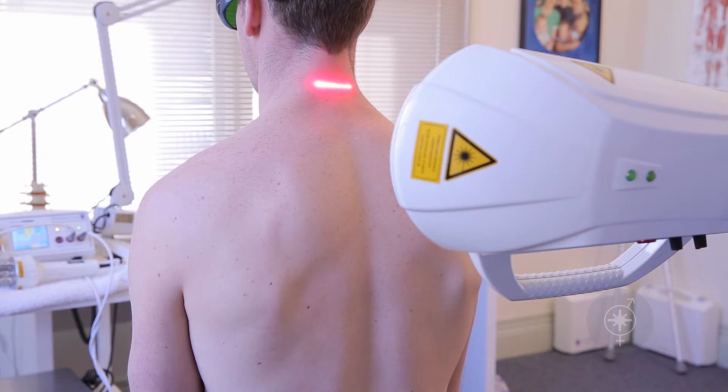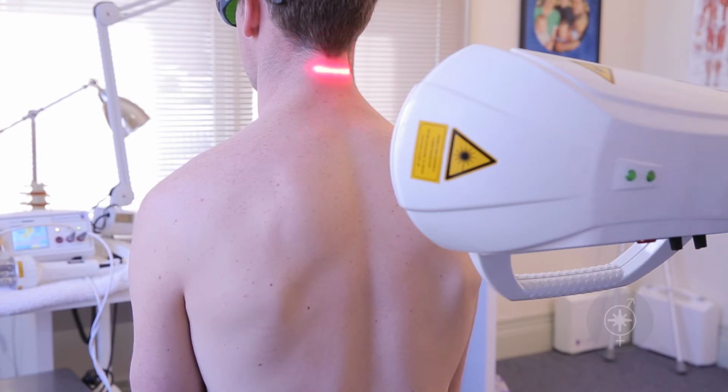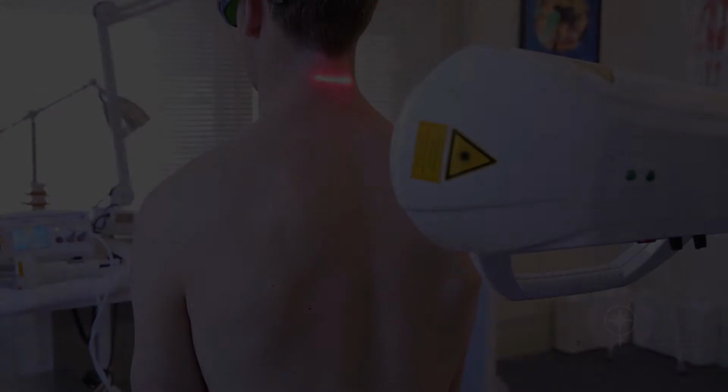Okay, so now we've activated the Photonic 500 on the spinal cord program. We will be treating from C1 right down to the sacroiliac. At the moment you can see that it's just trailing over C1 to T2. So once it finishes its protocol, it'll take around 2 minutes. We'll move to the next stage.